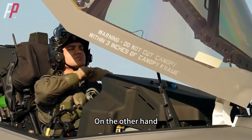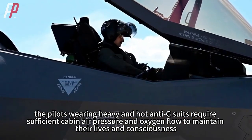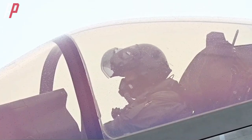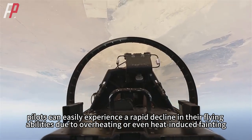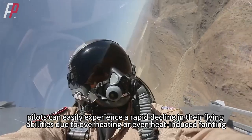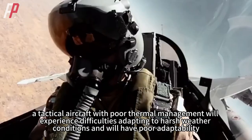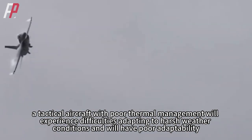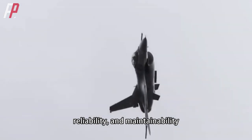Without proper cooling, the radar becomes non-functional, rendering the F-35 blind. On the other hand, the pilots wearing heavy and hot anti-G suits require sufficient cabin air pressure and oxygen flow to maintain their lives and consciousness. Without low enough cabin temperatures, pilots can easily experience a rapid decline in their flying abilities due to overheating or even heat-induced fainting. In summary, a tactical aircraft with poor thermal management will experience difficulties adapting to harsh weather conditions and will have poor adaptability, reliability, and maintainability.